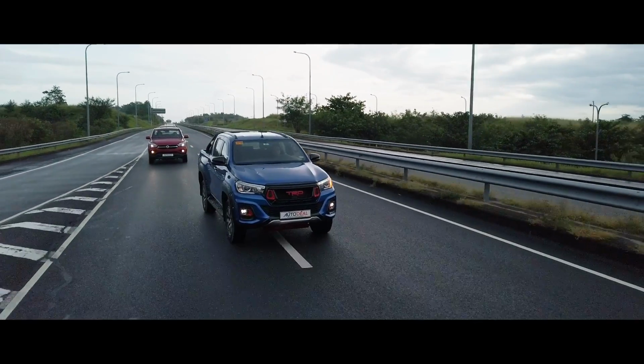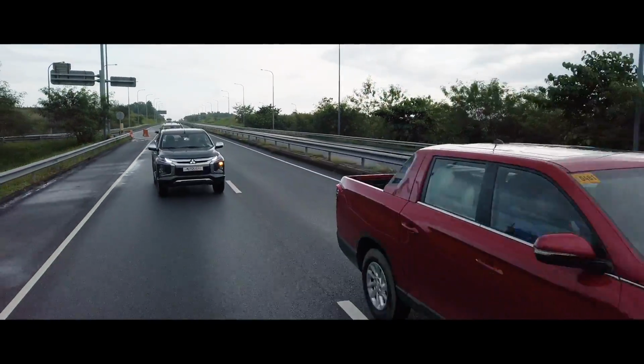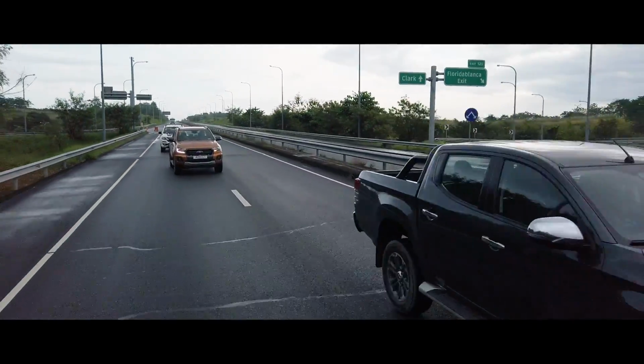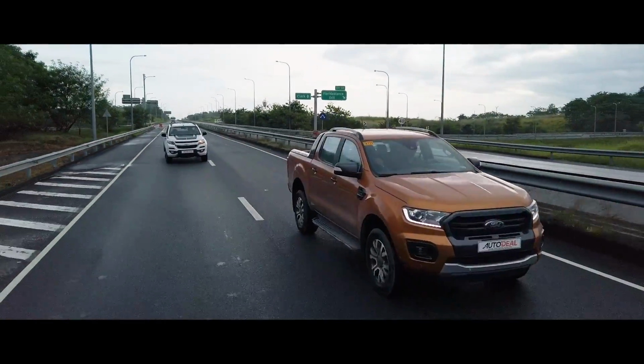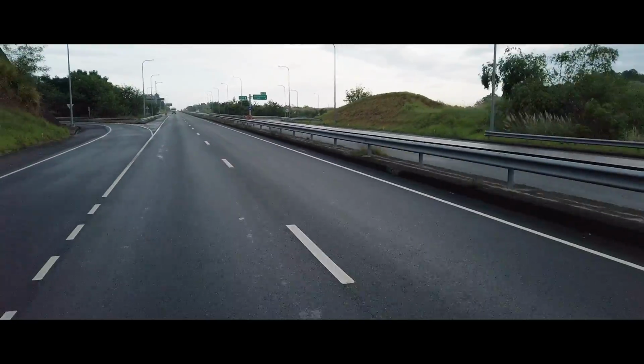Now, while lifestyle and utility may top the list of considerations when buying a pickup truck, which we'll definitely explore here today, there's also no denying that these suckers look badass. So we've rounded up a handful for a bit of fun and to see which one comes out on top.